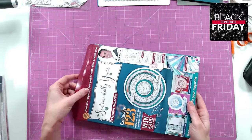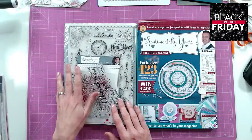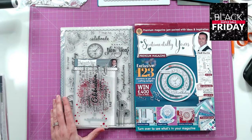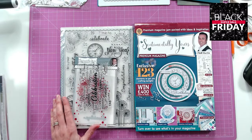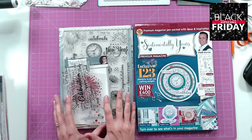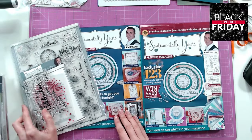Now let's take a quick look inside because we have so much inside these magazines. We have a few of these on the website. In fact, if you are looking for additional items to bump up your basket to use stretch and save with, box kits like these premium magazines where you get additional items as well as, of course, the magazine with all the inspiration. These are well worth it.